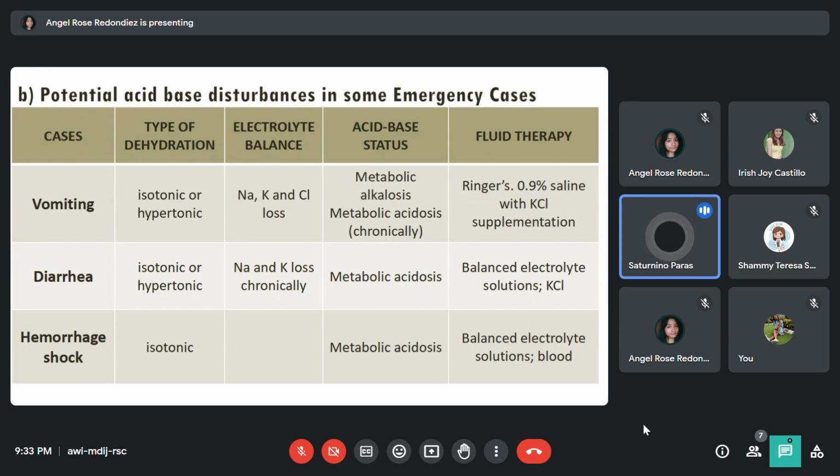Next is potential acid-base disturbance in some emergency cases. The case is vomiting, type of dehydration isotonic or hypertonic, electrolyte balance, sodium, potassium, and chloride loss. Then acid-base status, metabolic alkalosis, metabolic acidosis chronically. Fluid therapy, Ringer's solution with 0.9% saline with potassium chloride supplementation.